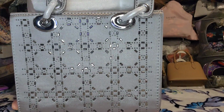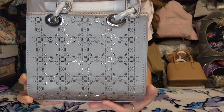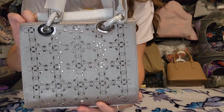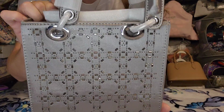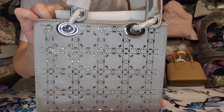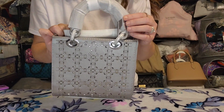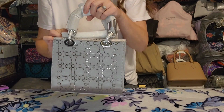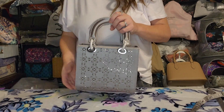So it has beading on it, and this background is like a velvet almost. And then it has this beading on it that comes out to look like the cannage quilting pattern, and it sparkles and it shines, and it is just stunning. Absolutely stunning. So let me unwrap it a little bit and I will show you the details. Okay, I sort of unwrapped it, sort of didn't.